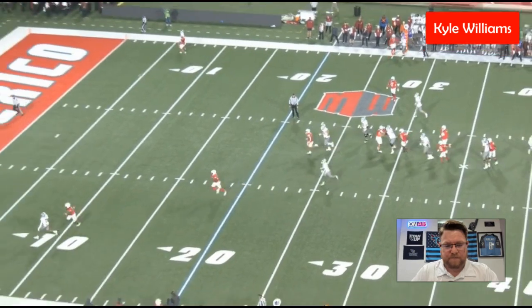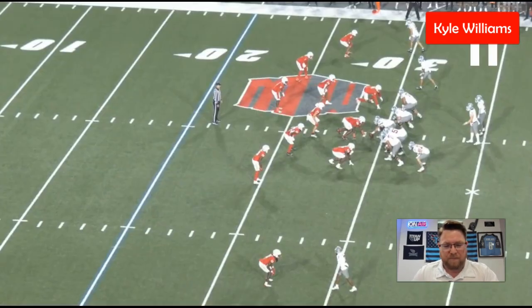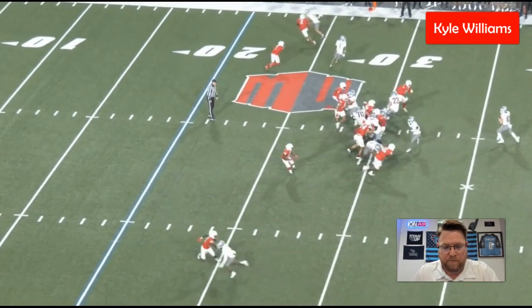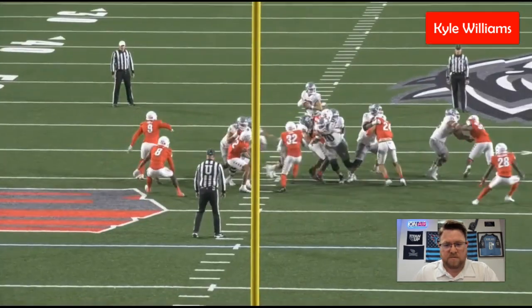Boom. Double taps him, then wins with speed, and the ball is even underthrown. Realistically, the ball is underthrown. My guy Mateen, man. But comes out here, and he does the double tap. 1, 2, and then gets to the outside. So quick, so fast, the way he fires his feet. Boom. And then wins with speed. If that's a better throw, it's an easier catch, but he makes it anyway.